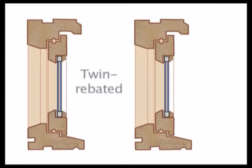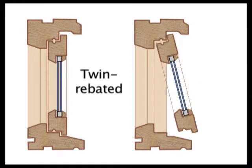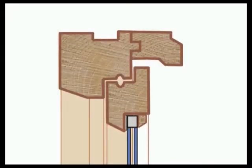Modern timber windows are usually twin rebated. There's a rebate in the frame, and the frame itself is sometimes made up from smaller section timbers to save waste. A second rebate in the sash itself closes against the rebate in the head. In addition, there are numerous grooves.